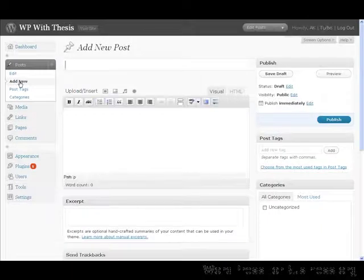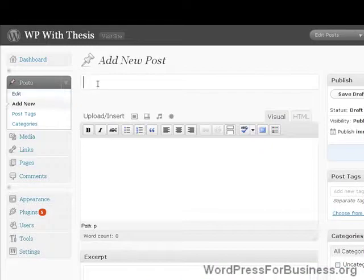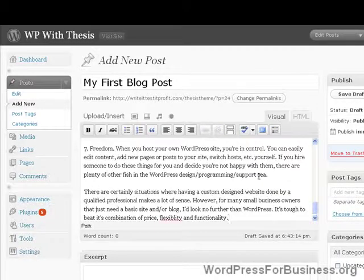This takes you to the Add New Post window. From here, enter your title in the small box up at the top. You probably want to be a little more creative than that. And then in the big box below is where you enter the body of your blog post. And I'm just going to copy and paste to save time.